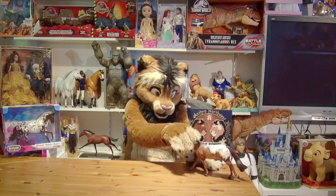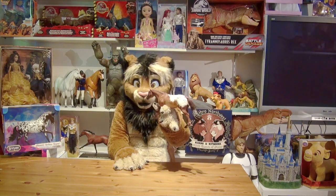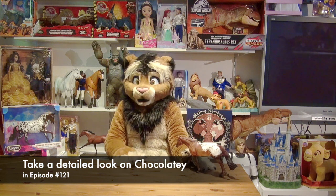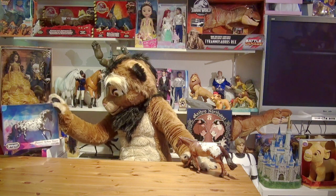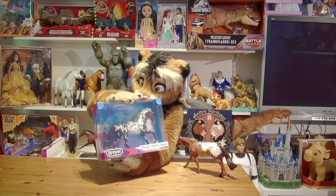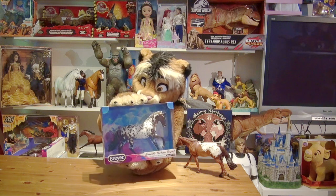You already know from an earlier episode a couple weeks ago, my champion Appaloosa stallion Chocolatey. So I'm not going to say much more about him. Check out the earlier episode, which I will link on screen now. And I'm going to start right away with the celebration horse. This would have been the guest of honor this year, so to say. Dani's Northern Tempest, or short Dani.